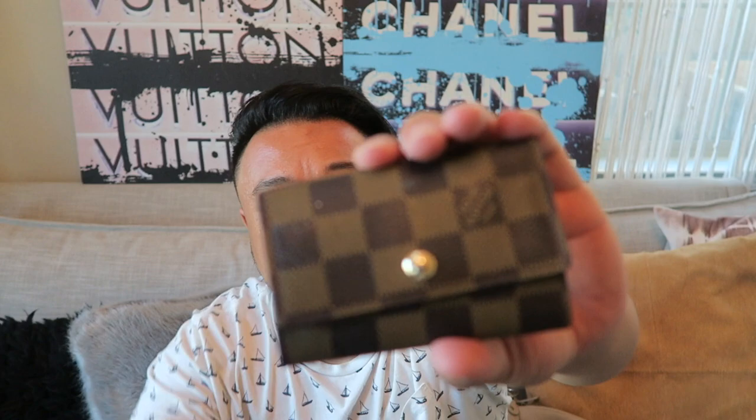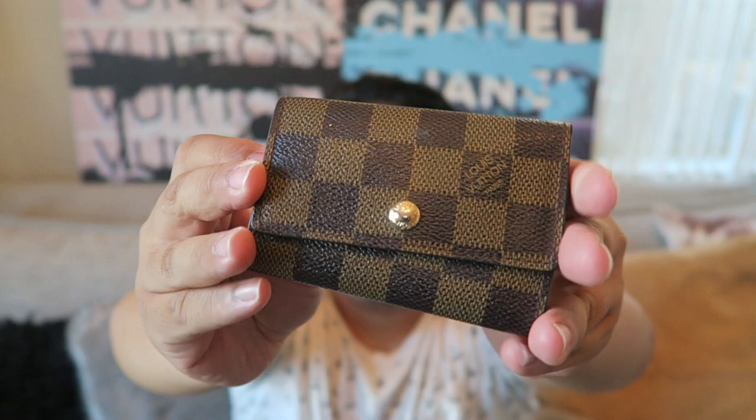this one, I had to get it. I'm pretty sure that it's not authentic, but I've been wanting one of these for a bazillion years. But who knows? And it's so stinking cute. Like, I had to have it. But it is this little Louis Vuitton key case. I've always wanted one. This one is in the, what is this called? Damier? Yeah. The Damier print.